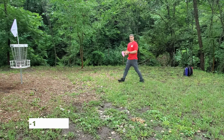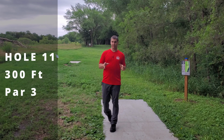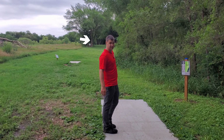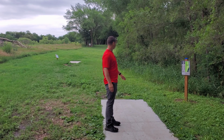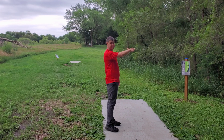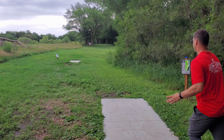Pretty easy hole if you can stay in bounds and avoid the water and the other out of bounds on the left. All right, guys, hole 11 is a 300-foot par 3, but it does have some teeth to it. There is a mando tree on the left that you have to stay to the right of, as well as the slough that cuts around over here on the right side. So it is pretty easy to leak into that, especially when it's in the long position. I think today it's in the short, though.